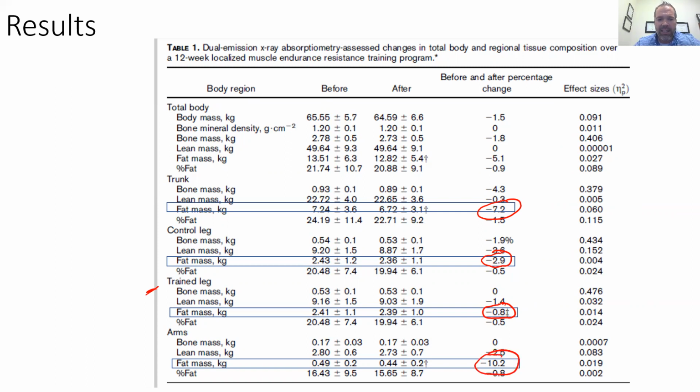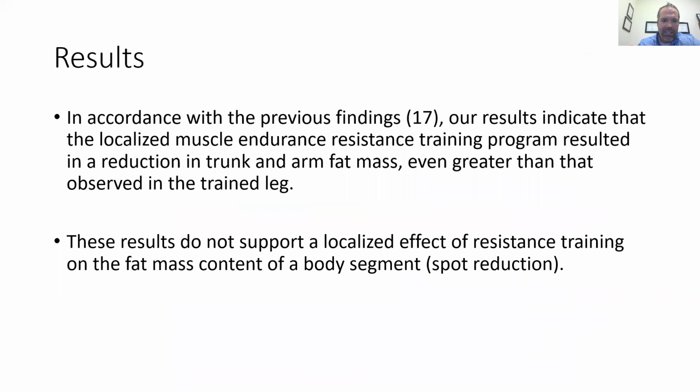And again, they didn't do anything. The arms didn't do anything. So spot reduction isn't a thing. Here's the results from the researchers. In accordance with previous findings, our results indicate that the localized muscle endurance resistance training program results in reduction in trunk and arm fat mass greater than the trained legs, meaning these results do not support a localized effect of resistance training. So I say this because you want to choose exercises that work across multiple joints.